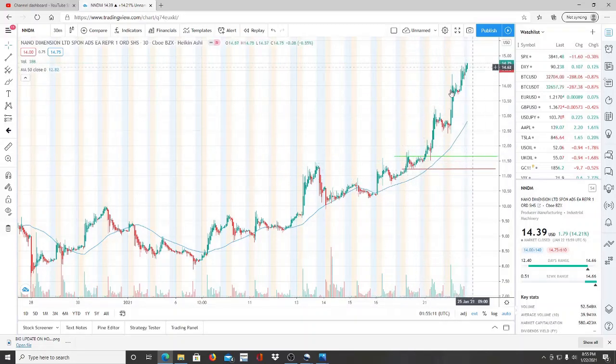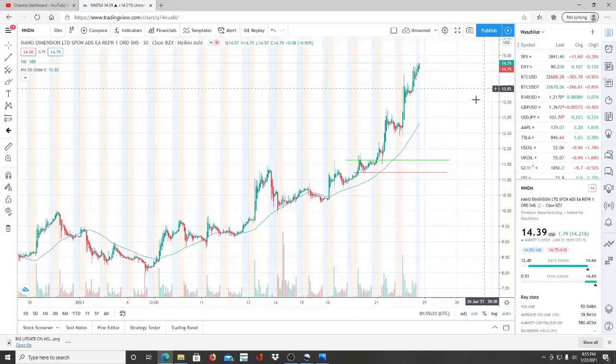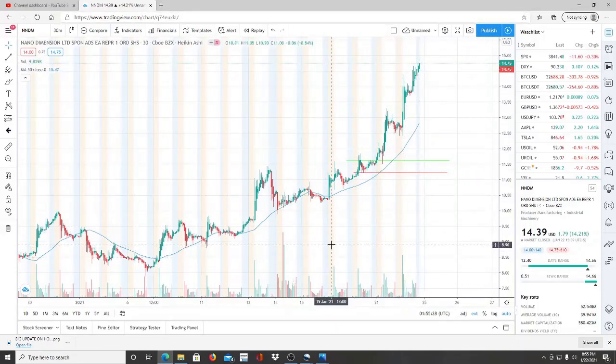Now, could there be a pullback in the near future? Probably, if there's another offering, which a lot of people don't want anymore, or some sell-off, some profit taking. But it's going to cool off the stock and there should be some consolidation within that area, and it'll continue to run from there because ARK Invest has been buying nonstop, whether it dips, whether it goes up, whether there's an offering, no offering, they just keep on loading up.